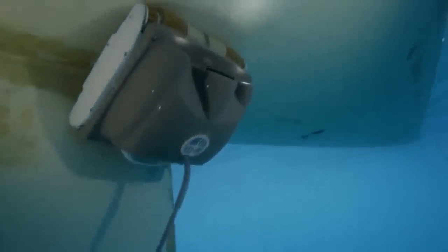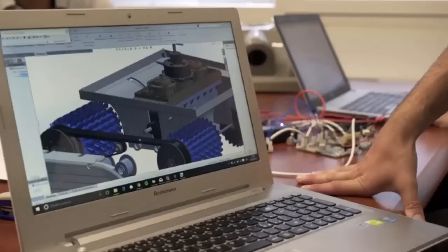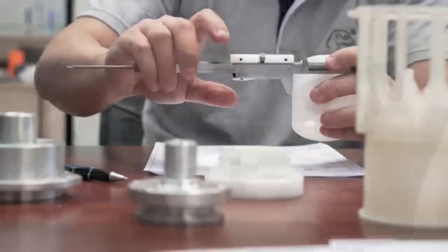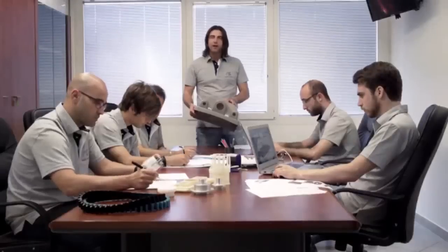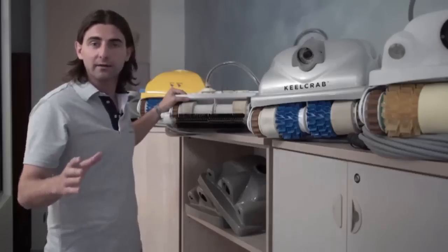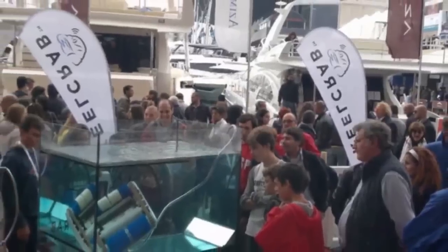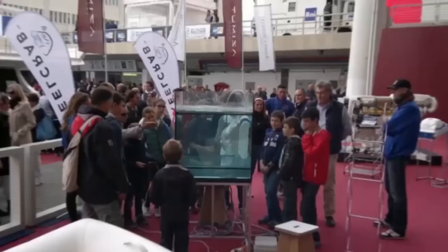In 2010, I founded IFL Ltd, a company that designs and manufactures underwater robotic vehicles. With my team, we designed Q-Crab, the first underwater drone for the care of your hull. We started working on similar products that were available on the market, underwater robots for aquarium tanks. After 3 years of research and development, we present Q-Crab.